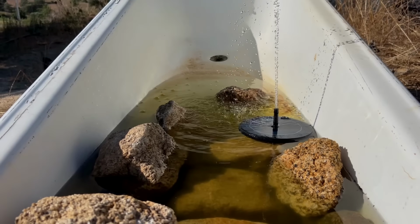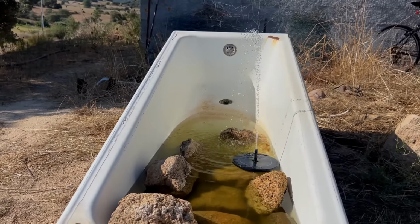Neighbors. We need water. Yeah, on solar.